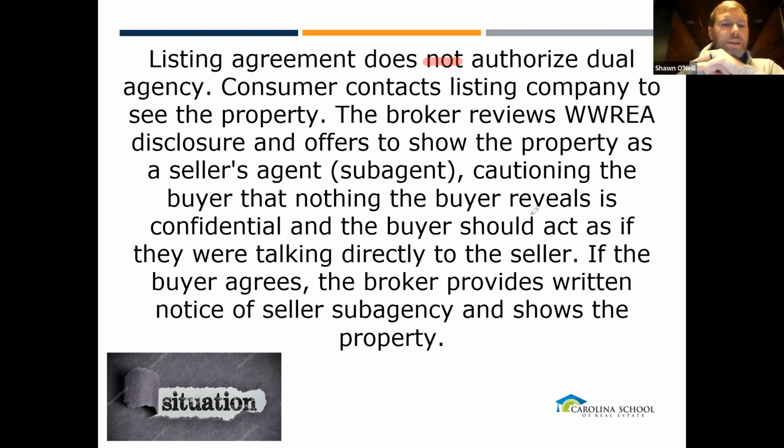The agent did not get permission from the seller or the firm to engage in subagency. They do not have authorization. So what the seller is saying is you can't bring a buyer client. Can the firm bring a buyer customer? Shake your head, yes or no. Seller said no, client's not going to happen. Can the firm bring a buyer customer? Yes. Yeah, that's what dual agency says.